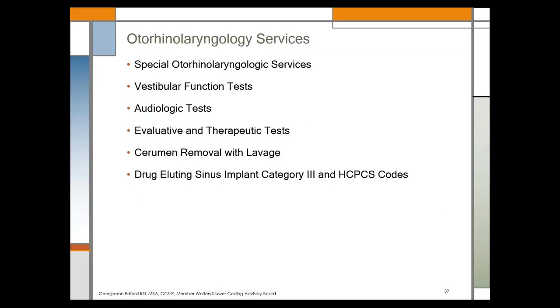In the otolaryngology section, there are special otolaryngologic services, vestibular function tests, audiology tests, evaluation, therapeutic tests, cerumen removal with lavage. That was a huge discussion. We heard more about that than any of the other codes. And then there's a drug-eluting sinus implant Category 3 code and a Category 3 code.